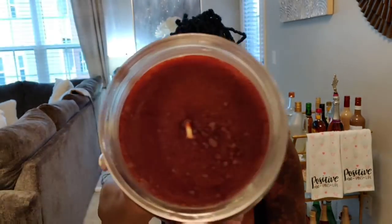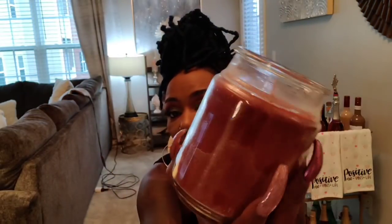Oh my God, this smells so good. It's a 1 week candle. Now that one that I showed you guys that I got from, I believe Home Goods, and I had it before. It's in the white frosted. It has this kind of top on it.